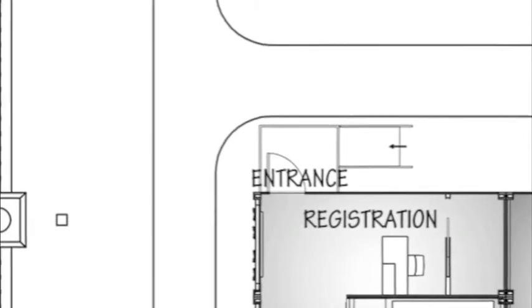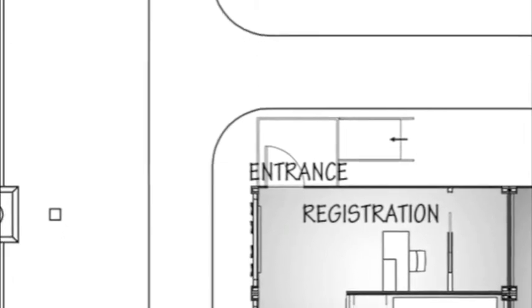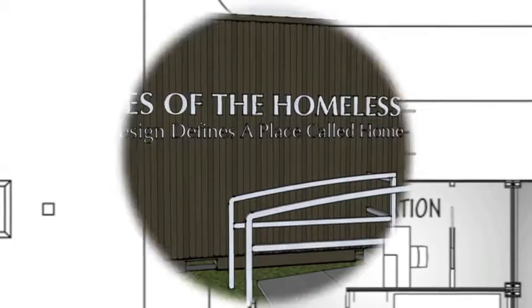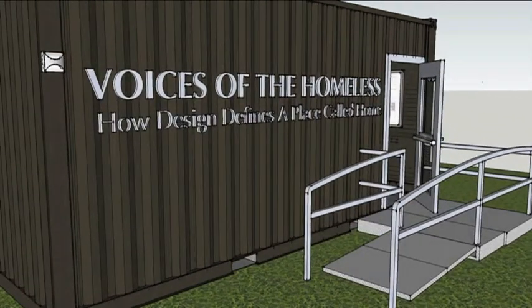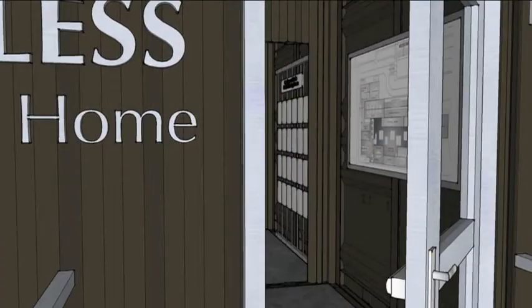To enter the exhibition, a ramp leads to the entrance door. The shipping container sits about 6.5 inches above ground. Therefore, a custom transportable ramp is provided for persons with disabilities.